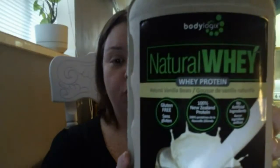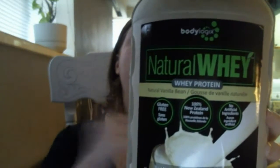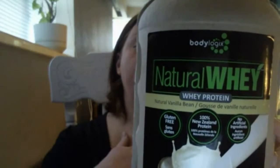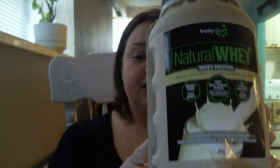So that's the tools I wanted to show you, and now I'm going to talk to you a little bit about my protein powder. So I still make protein shakes. I have 2 that I used to use in the beginning. I had this one, Body Logic's Natural Whey. For 1 scoop, it's 120 calories, 1 gram of fat, 3 grams of carbs, 1 gram of sugar, and 24 grams of protein. Super, super good. It's French vanilla flavor, so that was good.